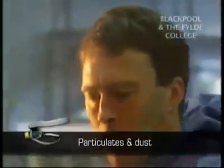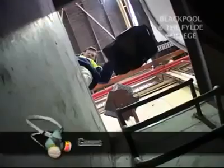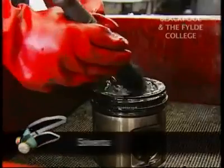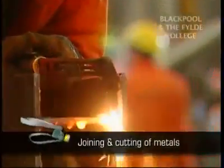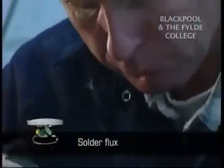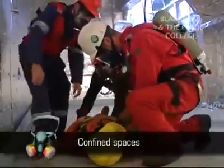Common examples of respiratory hazards include particulates and dusts, hazardous fumes and vapors, gases, and oxygen-deficient atmospheres. These hazards can be present from solvents, specialized paints, the joining and cutting of metals, welding fumes, dusts from wood or plaster, solder flux, hazardous chemicals, and confined spaces.